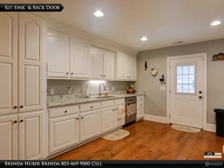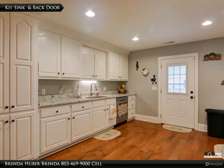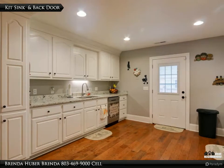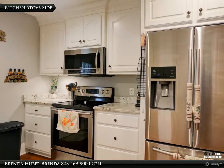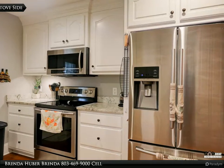The kitchen has beautiful hardwood floors, custom white cabinets, granite countertops and stainless appliances that include a dishwasher, refrigerator, range, oven and microwave. The kitchen offers stainless Samsung appliances that remain with the home.